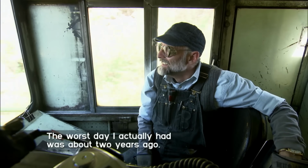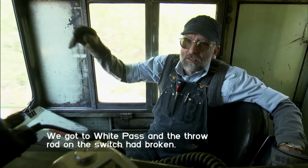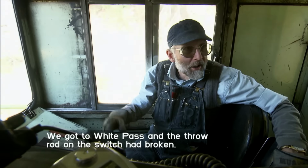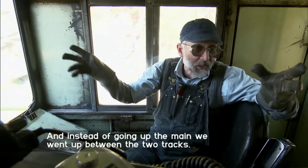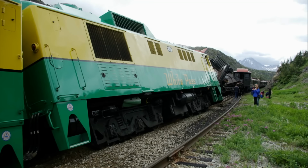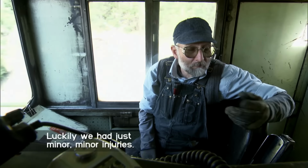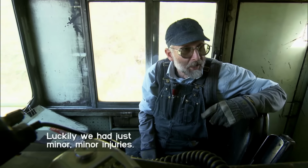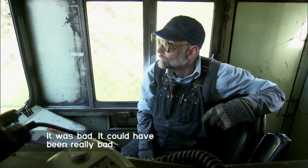The worst day I actually had was about 2 years ago. We got to White Pass and the throw rod of the switch had broken. And instead of going up the main, we went up between the 2 tracks. The engines plowed into the gravel between the tracks and derailed. Luckily, we had just minor injuries. It was bad. It could have been really bad.